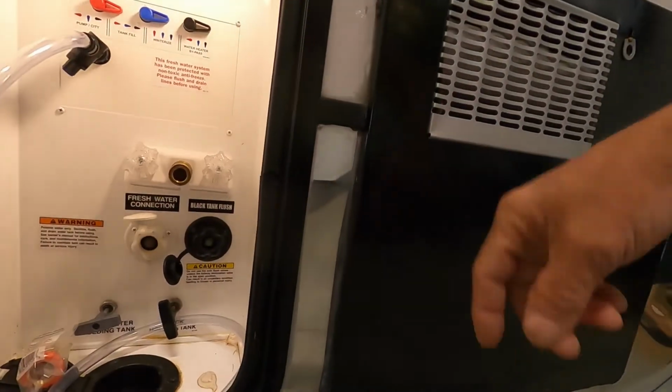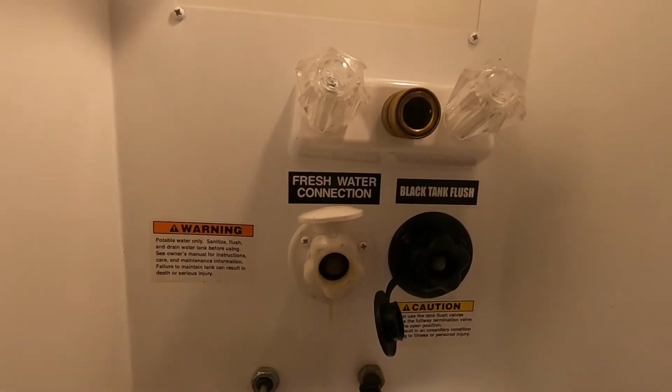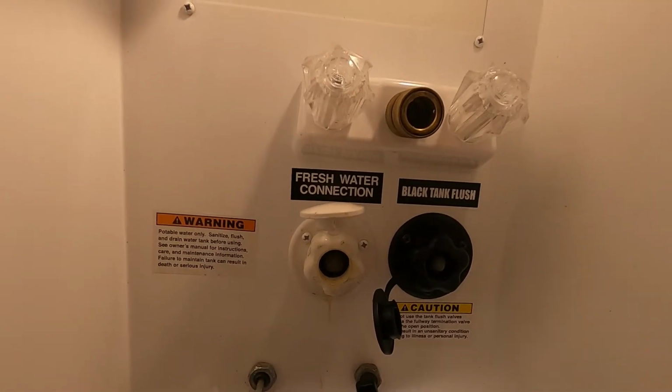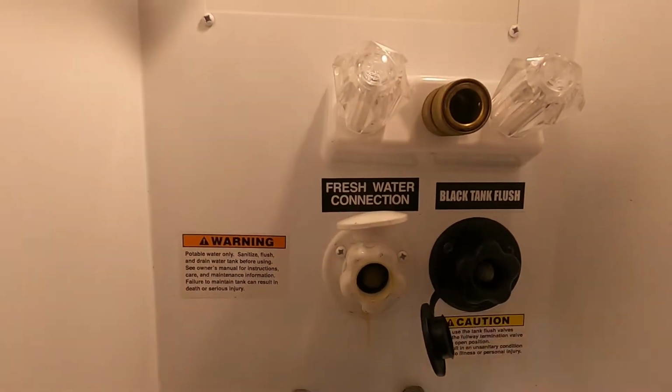Treat your hot water heater the same way. Make sure it's plugged. Fill that up. Now you're going to go inside, and whether you check the levels of your black and gray tanks, you're also going to watch your fresh water. Once that fresh water is full, remove that hose.